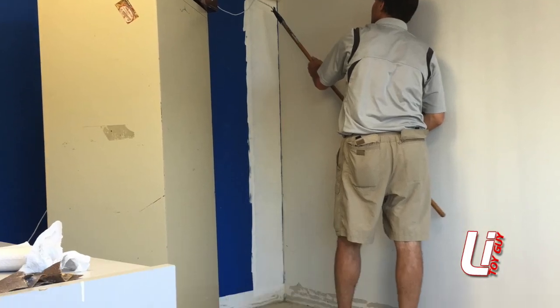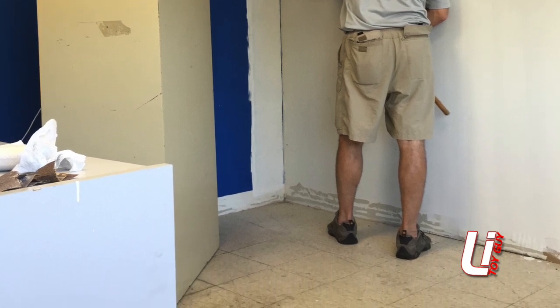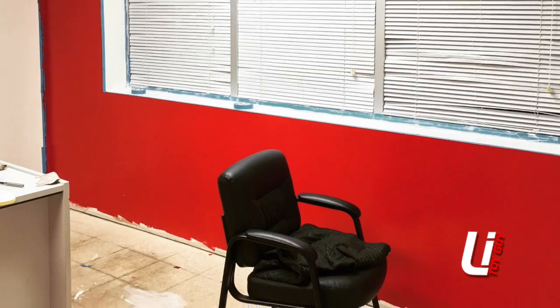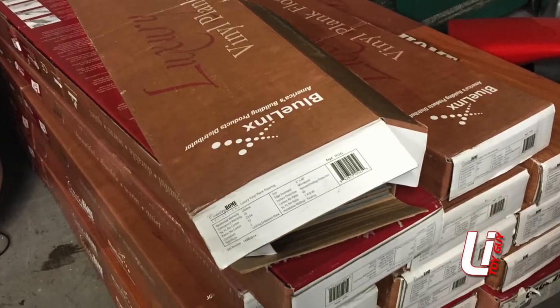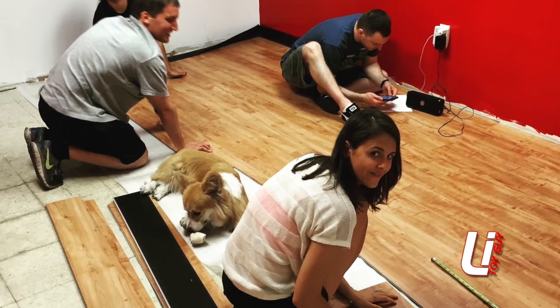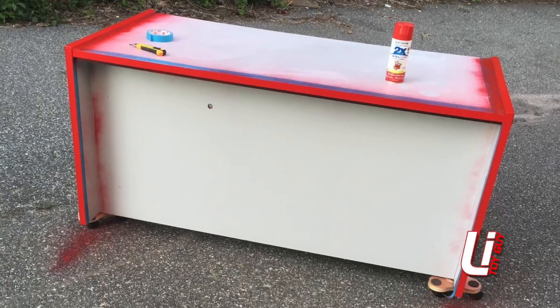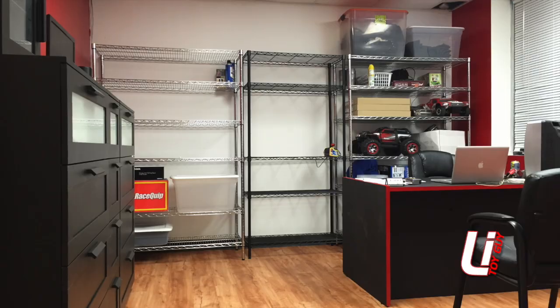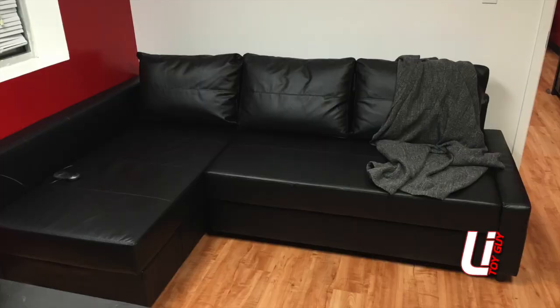Shortly thereafter, I wanted to paint the walls the colors of my car club, which are a combination of red, black, and white. Then we got a great deal on some laminate flooring, which all the members of the car club helped to install. I repainted the desk to match the color scheme. We added some storage racks from Home Depot. Then I bought this fold-out couch from IKEA.